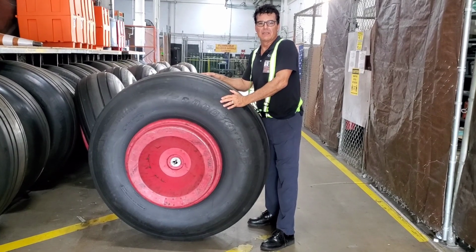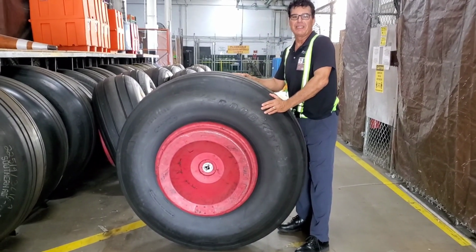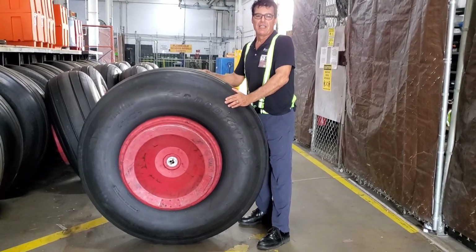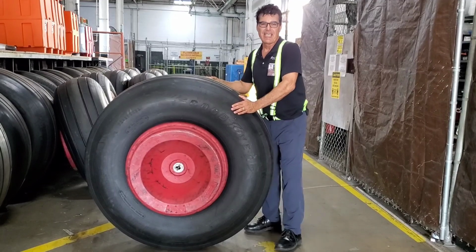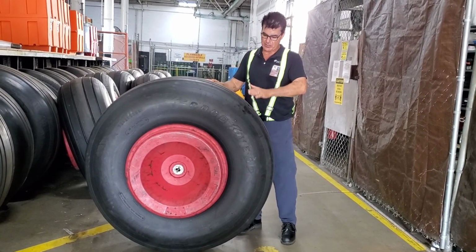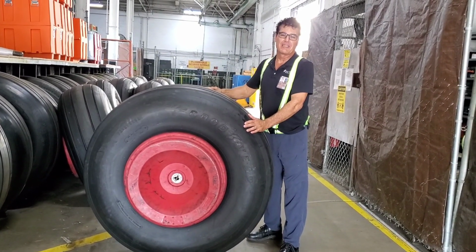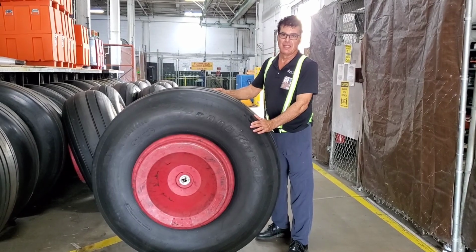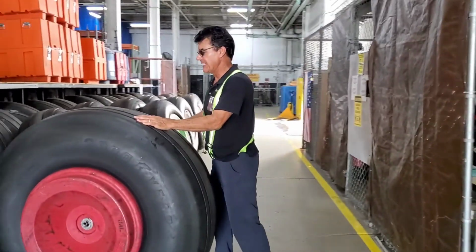This is an aircraft tire, and it happens to belong to a 747 jumbo jet. The tire, as you can see, is about 5 feet tall and 2 feet wide, and it weighs approximately over 500 pounds. Look at these other tires that we got here. Same thing. These are spare tires. Check it out.